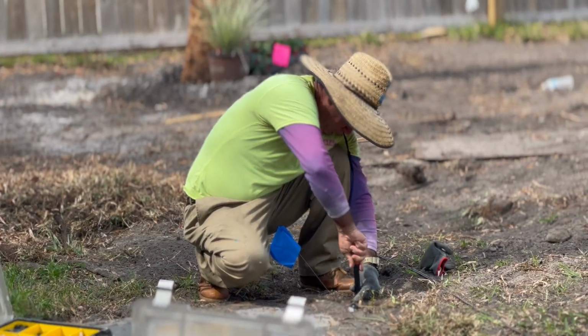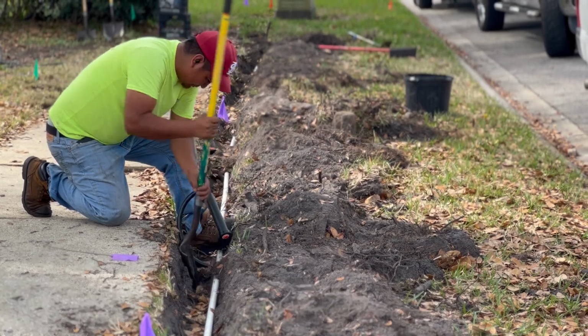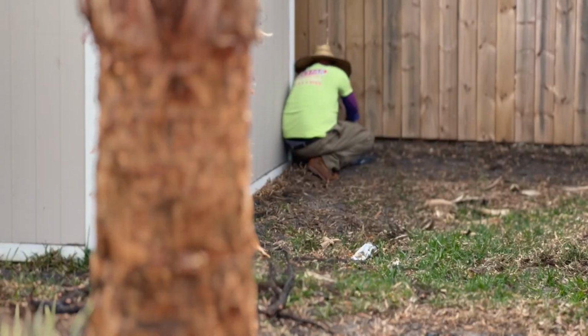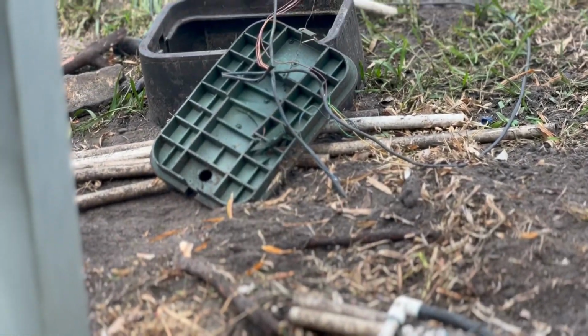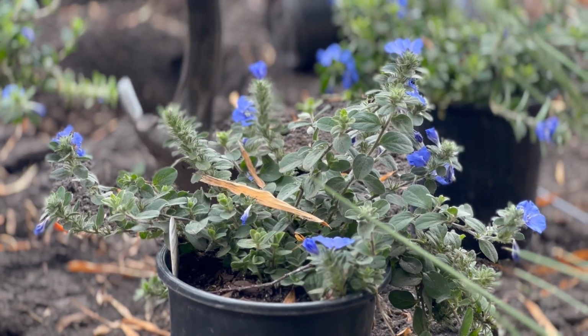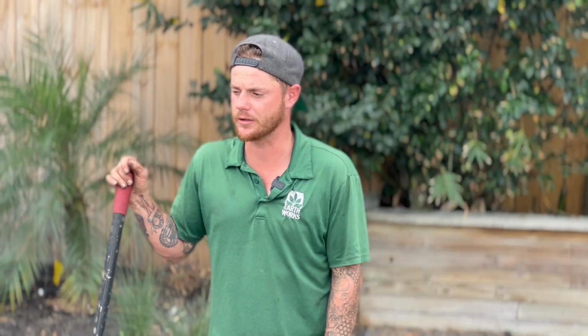We have All-Star out here knocking out the irrigation for me today. It's supposed to be a one-day job, but they find stuff just like we do, so they found that the old system was just not up to date, so they just went ahead and made it all beautiful and brand new out here for us. So we have no leaky pipes underneath pavers, we have no broken sprinkler heads, anything like that. Brand new valves, so everything's 100% out here now with the irrigation.